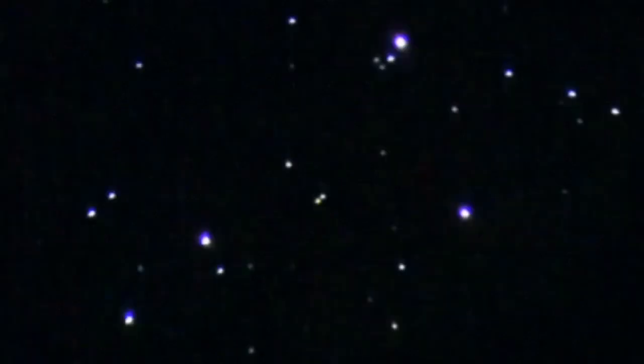As you can see, I have actually recorded the nebula. The halo around the stars is not chromatic aberration. This is actually the nebula halo. With the visual, you can actually see more than this. But the camera cannot pick up all of what we can see with the naked eye.